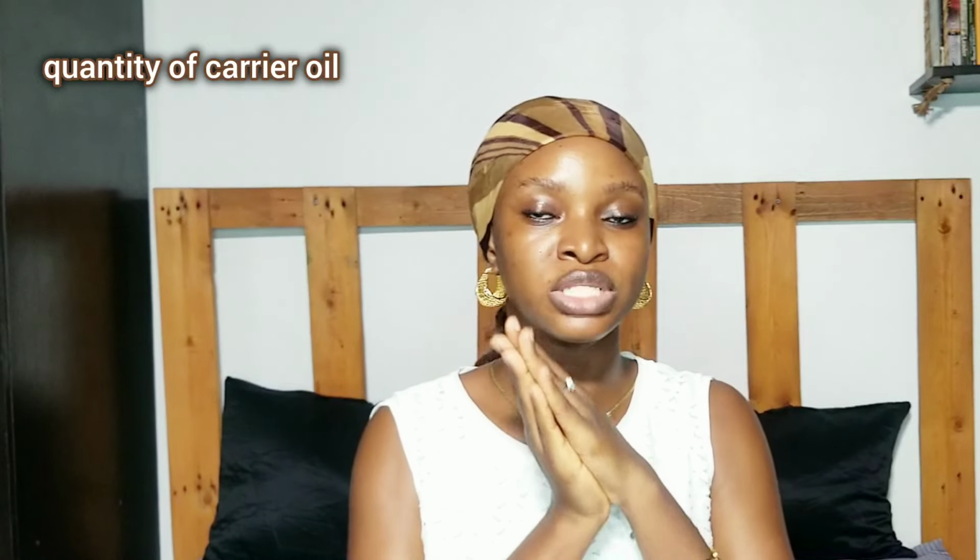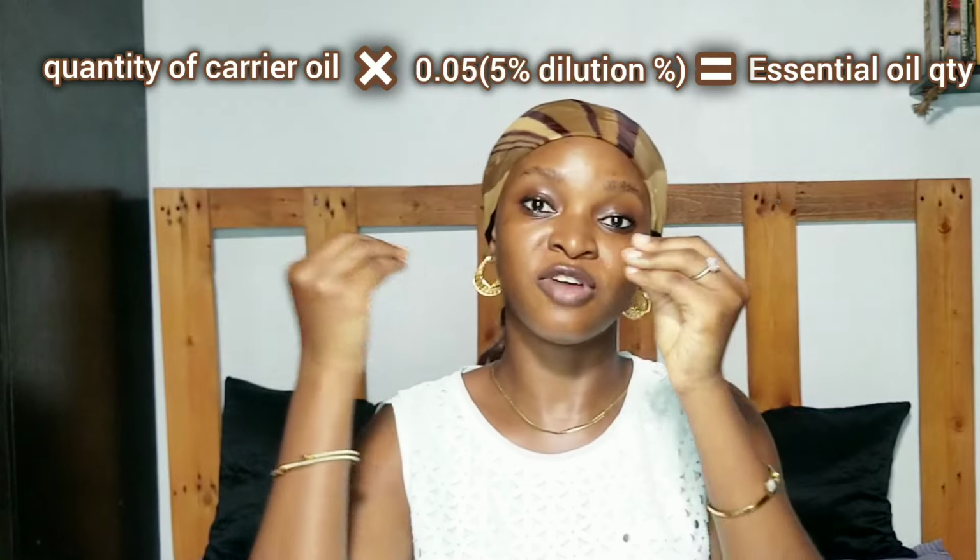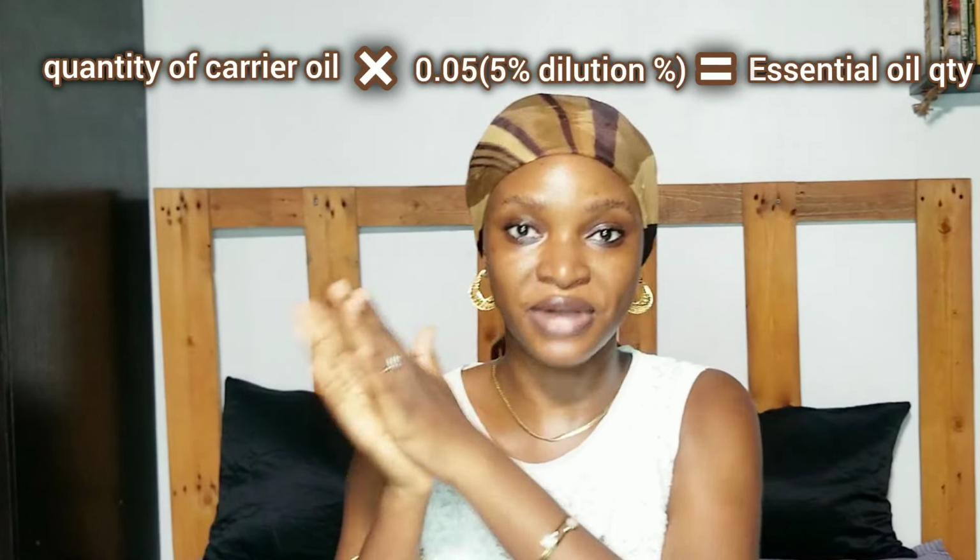Now as I said, 5%, so I'm just going to make an example in here. So let's say my coconut oil is 100 ml. I am going to multiply 100 ml by 0.05 to get 5% of 100 ml, which is 5 ml. So now I am going to convert that into drops because my bottle comes with a dropper. I feel like most essential oil bottles come with a dropper. I just went online and checked the conversion of 5 milliliters to drops. So for 5 milliliters, that is 100 drops.